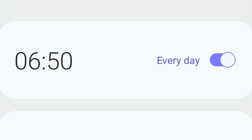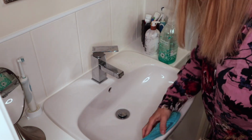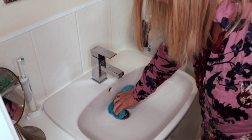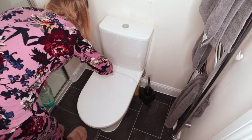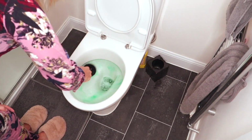Most days are exactly the same and I get up at 7 o'clock. I set 2 alarms just in case. The first thing I do when I get up, before I do anything else, is give the bathroom a quick clean. So I'll give the sink a quick wipe over, the toilet, and then bleach it. I find doing this really helps me keep on top of the housework and keeps it clean. Then I will jump in the shower.